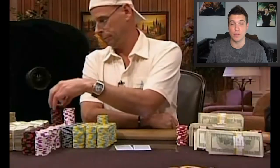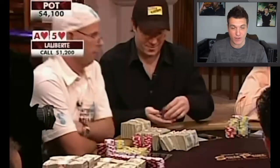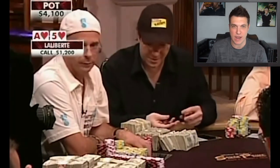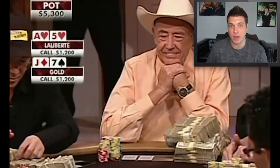Our hand begins with the action folding to Laliberte under the gun plus one with ace-5 suited, and he decides to come in for a limp, which he shouldn't do, as you guys know, because we don't limp any of our hands coming into the pot. We get in there for a raise. Next up is Jamie Gold, who decides he hates money and limps in with Jack-7 offsuit behind.